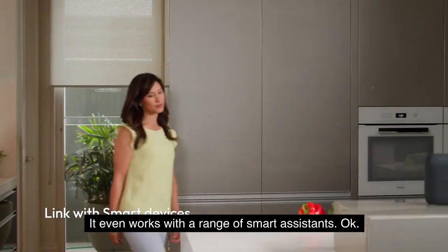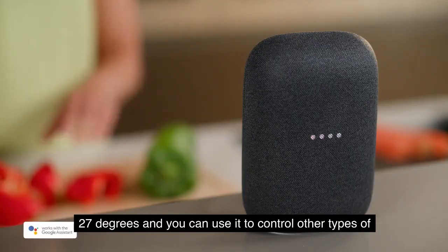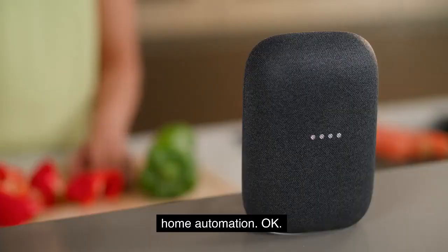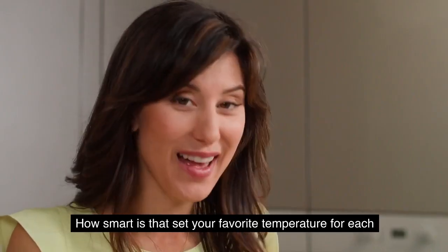It even works with a range of smart assistants. Okay Google, what's the temperature in the kitchen? 27 degrees. And you can use it to control other types of home automation. Okay Google, cool down the kitchen to 23 degrees. Okay. How smart is that?